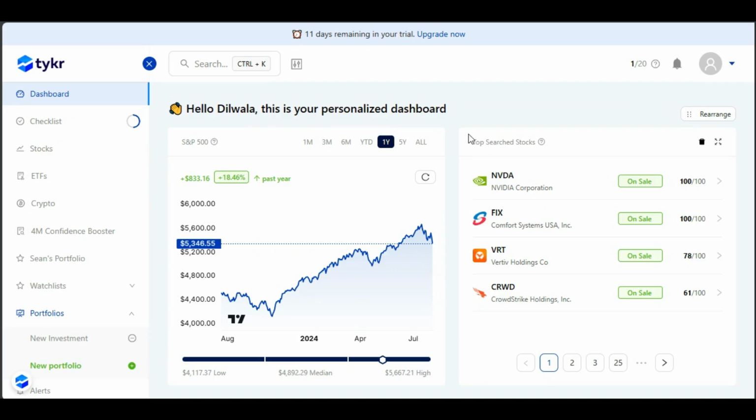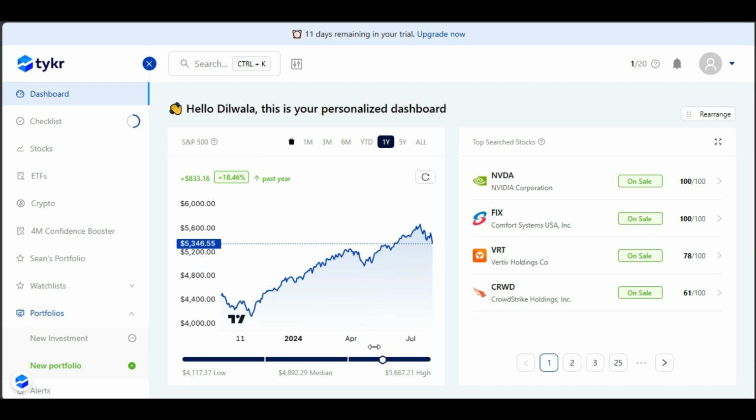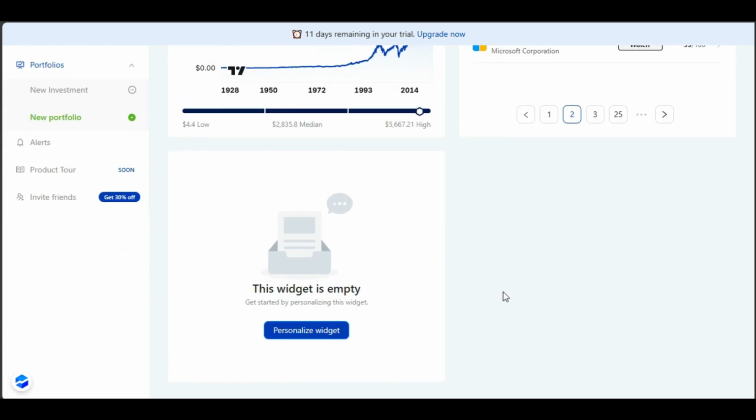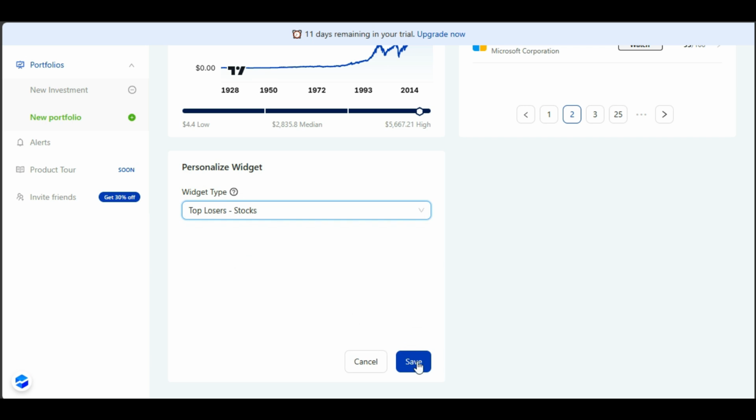Intuitive dashboard. After logging in, this is your personalized dashboard where on the left side here, this is the chart of the S&P 500. The S&P 500 index or Standard and Poor's 500 index is a market capitalization weighted index of 500 leading publicly traded companies in the US. On the right, this is the list of the most favored stocks in the last 24 hours. Next, we can add some personalized widgets from this option according to our needs.